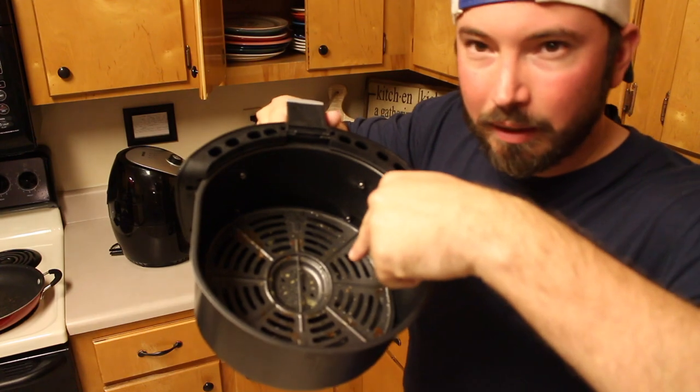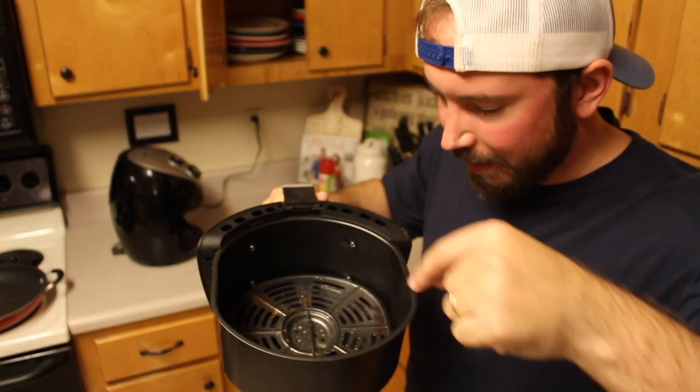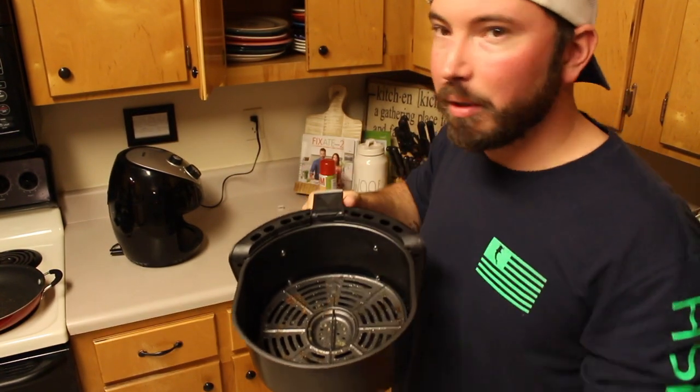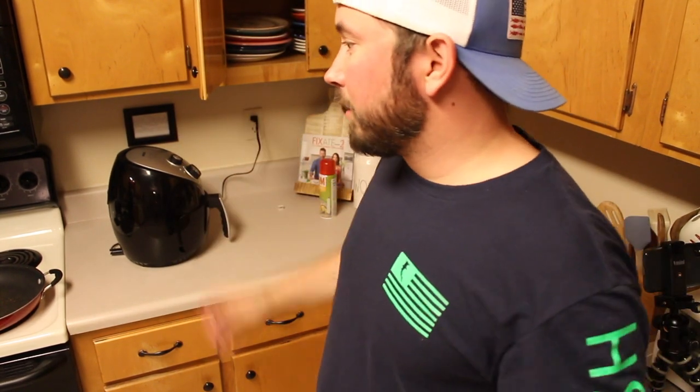Use the little grill thing and all the butter drains down in the bottom. But I think if I take that out next time and just let it cook in that butter, I think that'd be a lot better. Anyways, here's what everyone's probably here for, the fried part.